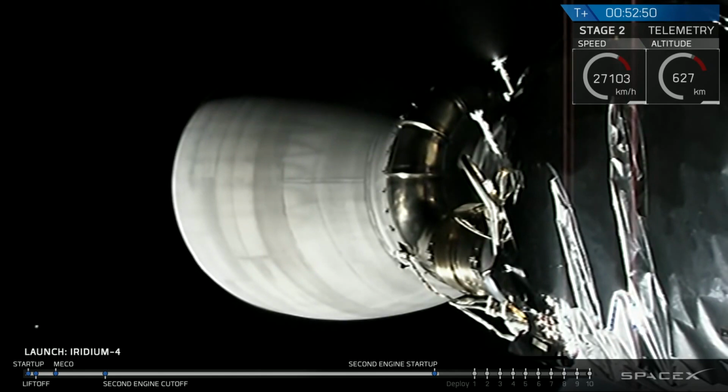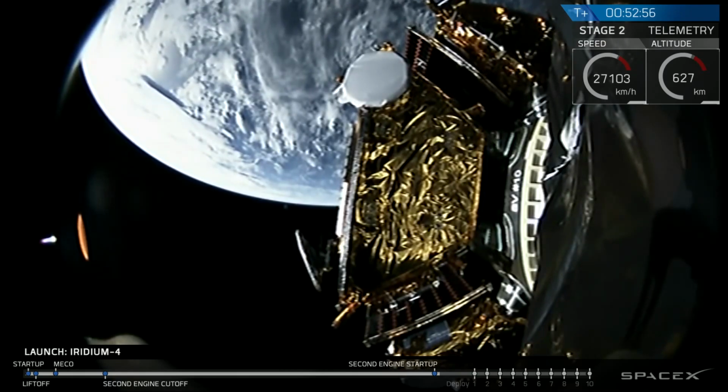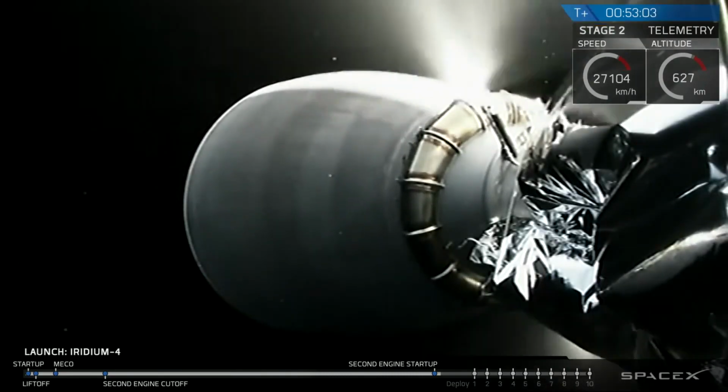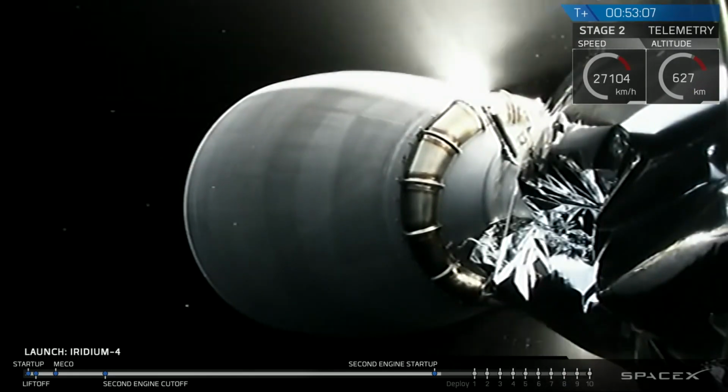Now there's about a 5-minute wait right now before we begin the deploy sequence of the first of the 10 Iridium satellites. Now we'll bring you that deployment. That'll take about 15 minutes to go from start to finish. So right now we're going to pause commentary while we wait for the 5 minutes to elapse, but then we'll come back and talk our way through the deployment of the 10 Iridium Next satellites.